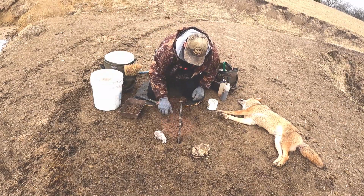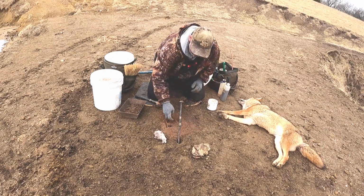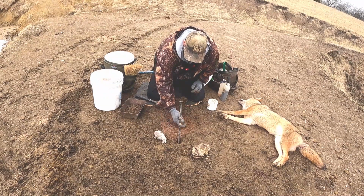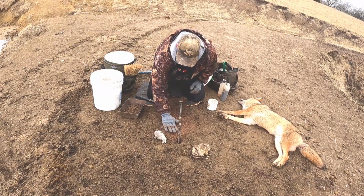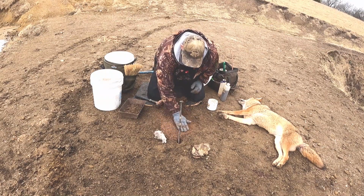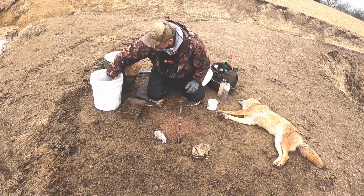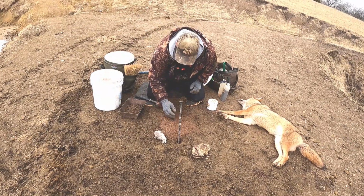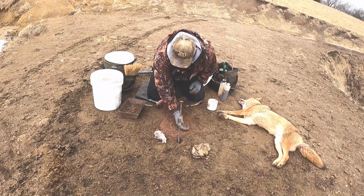I just got to get it to where it doesn't wobble at all. Alright, I got it to where I kind of like it. I usually like the pan to be the lowest part on the trap. And it is sitting level, which is not how I like it, but I'm going to do it that way right now. And that's my pan right there.